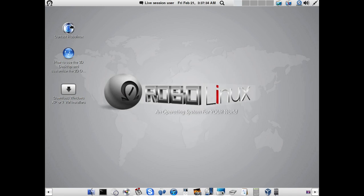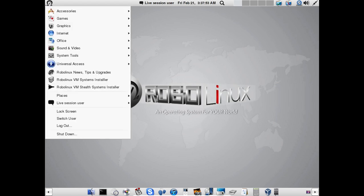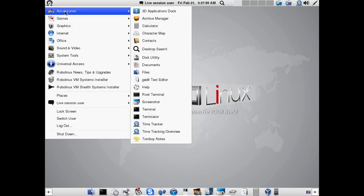You have three shortcuts here: Contact Robo Linux, how to use the 3D desktop and customize a 2D dock, download the Windows XP or 7 VM installer, I guess, virtual machine. All right, so far so good. This is probably a start button. All right, main menu. Okay, cool. Let's see what we have here.